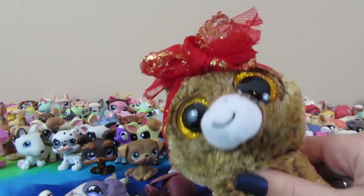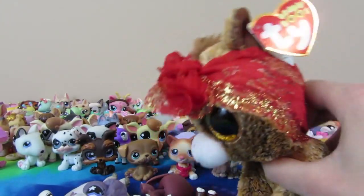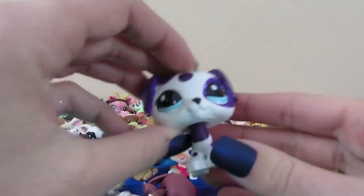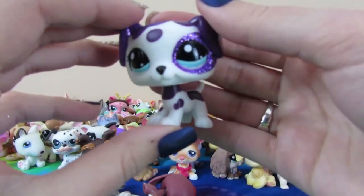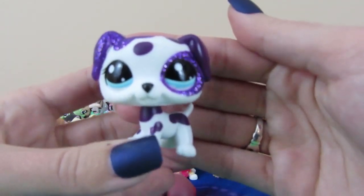I found some more singles because when I was taking the thumbnail and an Instagram picture, I put some singles in a box. So here I'm going to show you those quick. This was the dog I was talking about earlier that I was like, where is that dog? I was genuinely concerned because this is one of my favorite LPS that I own. Sorry, the camera's focusing on random things in the background.